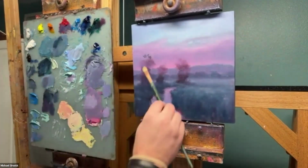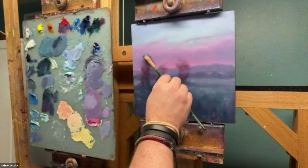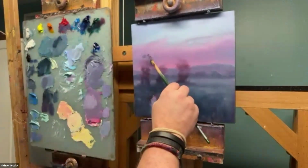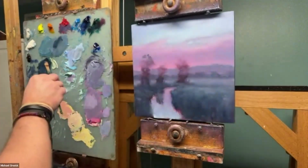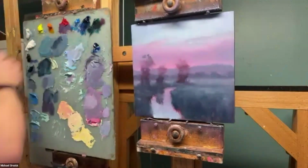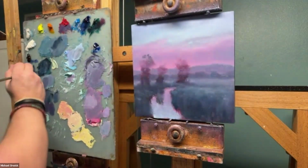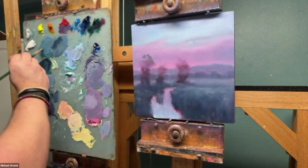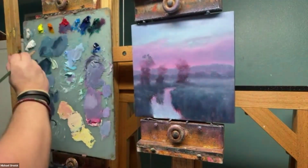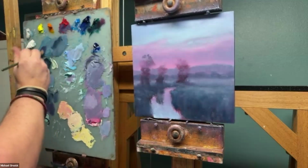A little too dark. Got to remember that there's atmosphere out here. I'm just lightly dragging my brush around and squeezing out a little more Payne's gray, just because I'm lazy, and that's a nice, easy way to make a cool dark. But I don't want to use just Payne's gray, so I'm going to doctor it up with some blue, a little red, a little more red.